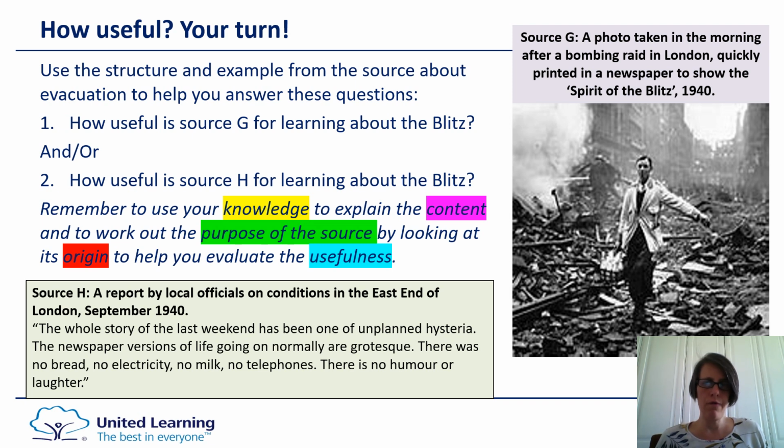If you're in set 3 or 4, you can choose one of these. Remember to think about how useful this is, why it was made. Was it made to convince people, or was it made to be true and realistic about what was really happening? So pause the video while you're looking at these sources and writing your answer.